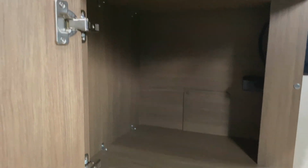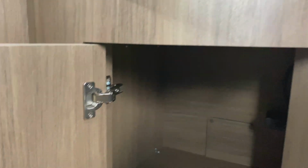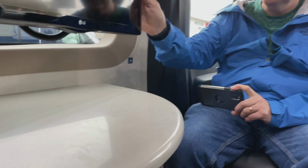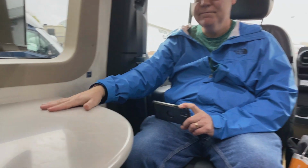And you can see again how Pleasureway, everything is screwed together. There's no staples, there's no particle board, anything like that. It's all solid construction. You don't get the squeaks or the rattles that we see in a lot of the lesser brands out there on the market.